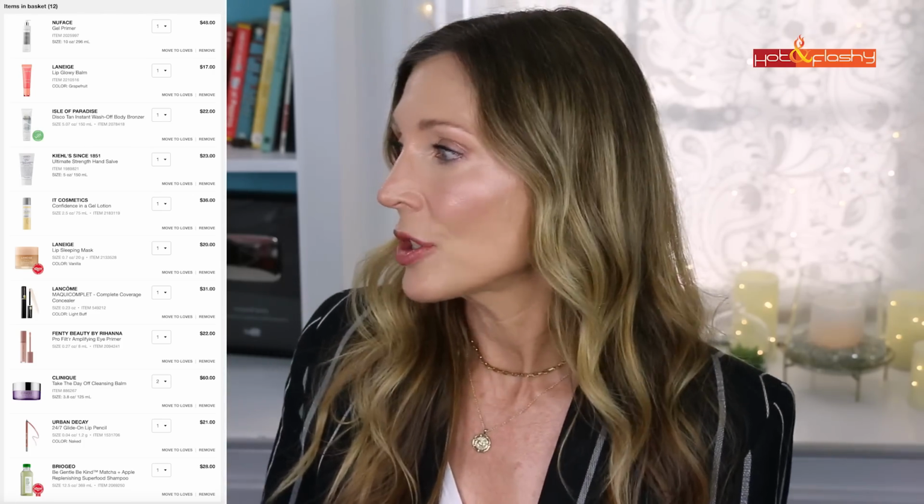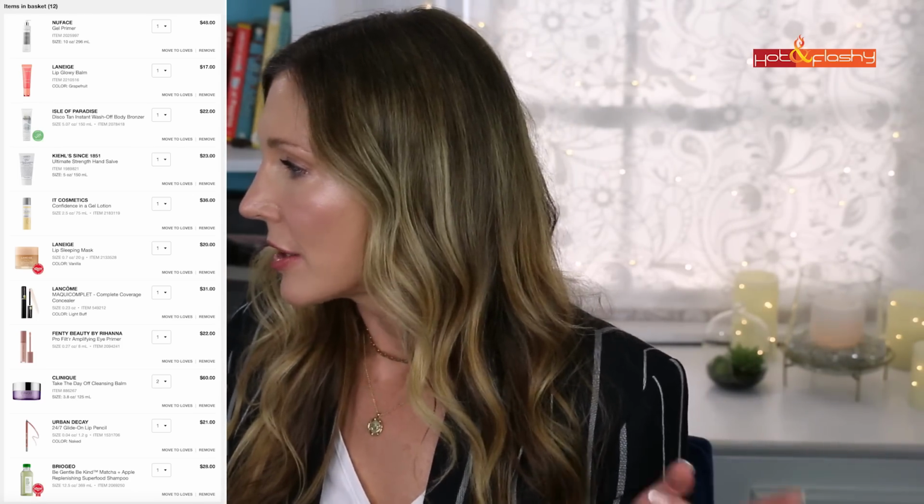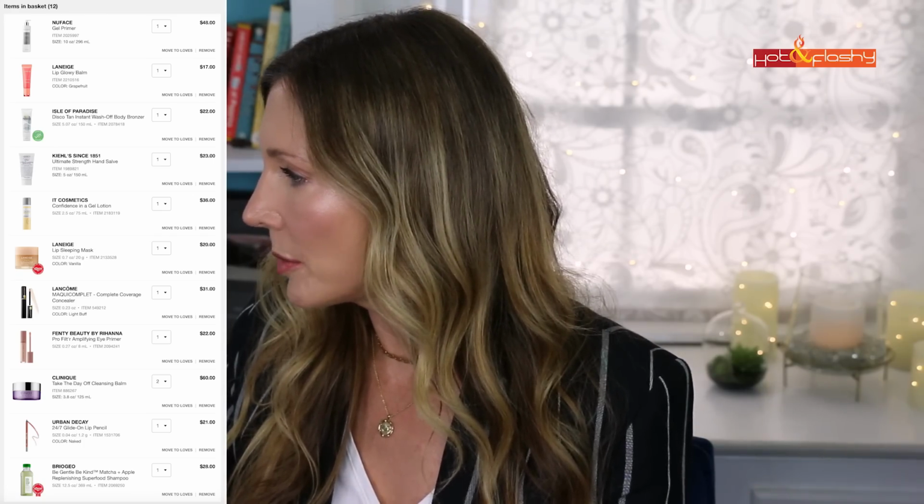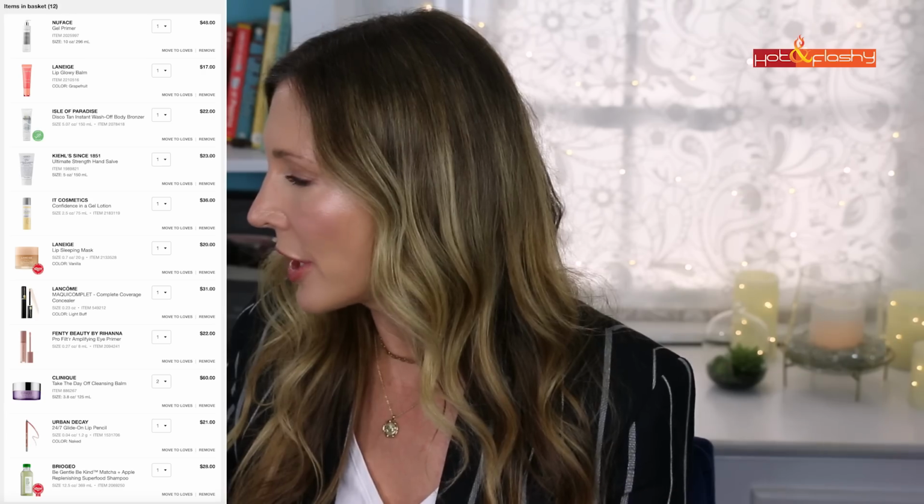The Laneige Lip Sleeping Mask is my favorite overnight lip moisturizer. I love the grapefruit one, but they don't sell that at Sephora, so I am going to try the vanilla flavor just to see if I like it, but I'll link the grapefruit one down below. I get that one on Amazon. There's the Fenty eyelid primer, the It Confidence in a Gel Cream, the Lancome Mackie Complete, the Isle of Paradise, and the New Face Gel. So that's everything in my cart.